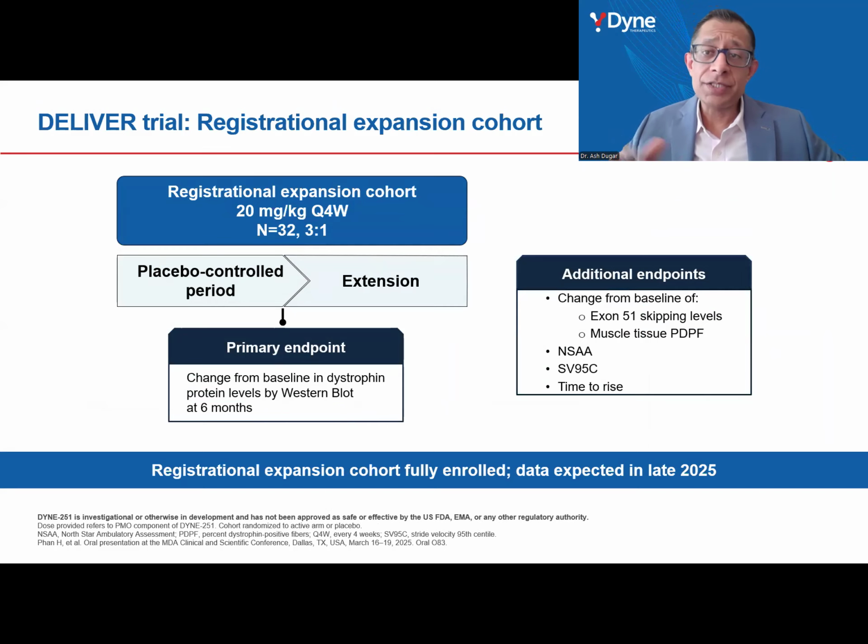Just to elaborate on that, in this registrational expansion cohort, 32 participants were randomized 3-to-1, meaning 3 patients receiving active drug, 1 patient receiving placebo. And they are receiving 20 milligrams per kilogram of PMO dosed every 4 weeks of Dyne 251 or placebo. I'm pleased to say the cohort is now fully enrolled with data planned for late 2025. The primary endpoint is change from baseline in dystrophin protein levels as measured by Western blot at 6 months. And we have a number of additional biomarkers and functional endpoints also being studied, such as NSAA, stride velocity, and time to rise. Next slide, please.